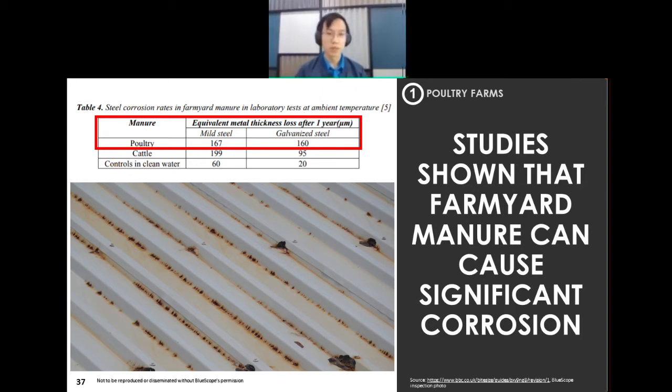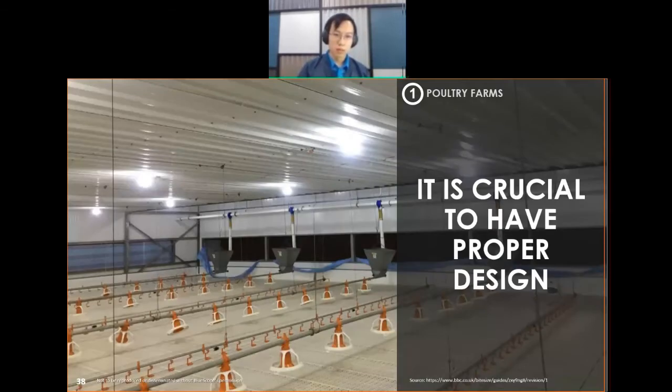At the bottom, you can see a photo of the roof of a typical olden days so-called poultry farm, where back then there was no proper designing. You can see there was rusting all over the roof, right? So all that manure can be very corrosive. That's all you have to understand, right?